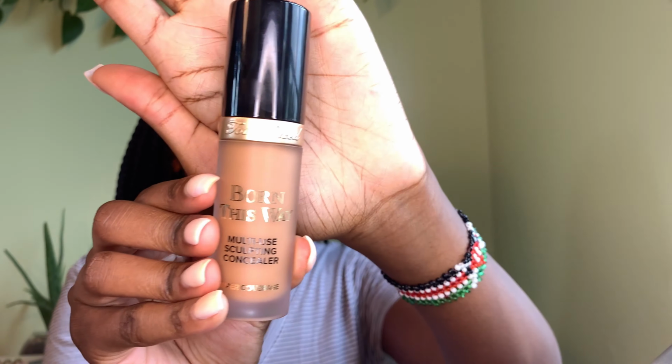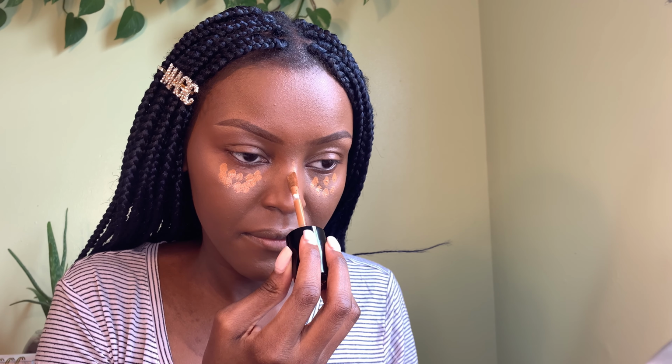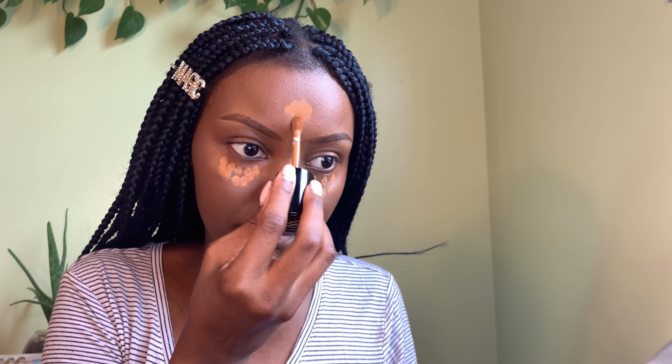This is the Born This Way Multi-Use Sculpting Concealer. It smells chemically. Now the key with concealer is you want to give it a bit of time to dry, and this helps with the application process, making it look more seamless.